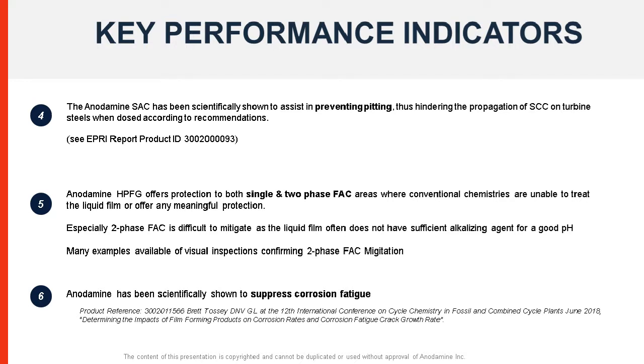4. Research by EPRI has shown that anodamine is preventing pitting, which is the initiator of stress corrosion cracking. Anodamine is not only mitigating this corrosion mechanism, it is even inverting the corrosion mechanism, so the prevention is a solid 100%. There is just one remark to this: there has to be sufficient anodamine residual in the cycle. Yeah, if you dose nothing, you gain nothing, of course.